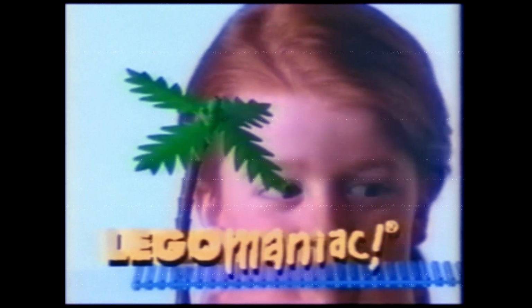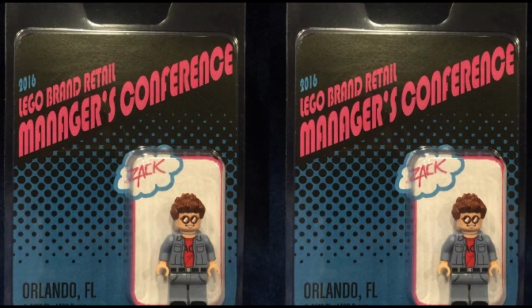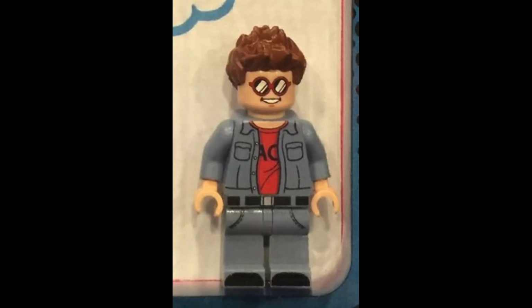In the 90s, M-Tron, Blacktron, and other related themes were advertised by Mac, the LEGO Maniac. From 1990 to 94, the LEGO Maniac advertised several themes, including Blacktron Future Generation and Nautica. The last LEGO Maniac commercials aired in 1994. In set instructions for some older themes, a cartoon LEGO Maniac was shown adventuring within the theme and set being built. Zack the LEGO Maniac was later released in physical minifigure form in 2016 as an exclusive LEGO brand retail managers conference promotional gift. That was a mouthful.